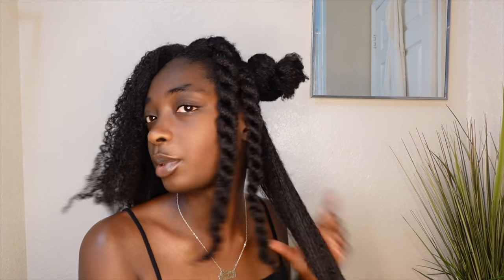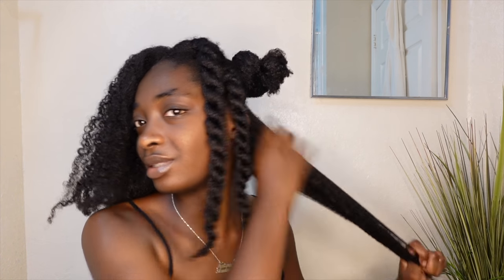I think I might do my little Bantu knots instead of the twist. I don't think I'm gonna wash my hair in twists anymore, because if I wash my hair in twists, then I'm not really gonna get to the roots. So I'm gonna leave my hair in Bantu knots. That way I can just let it out while I'm in the shower.